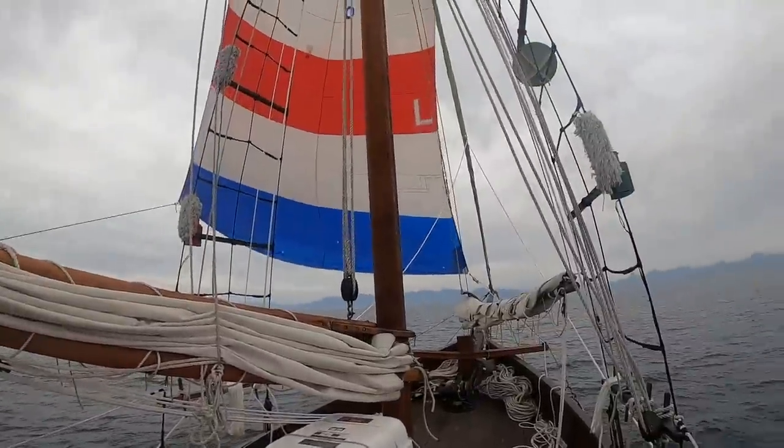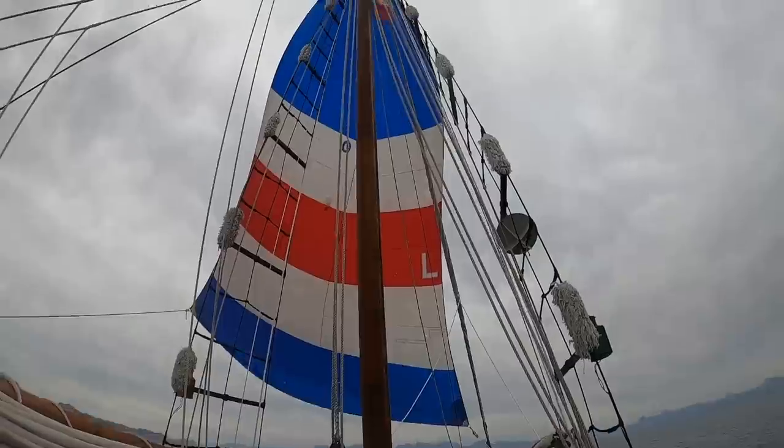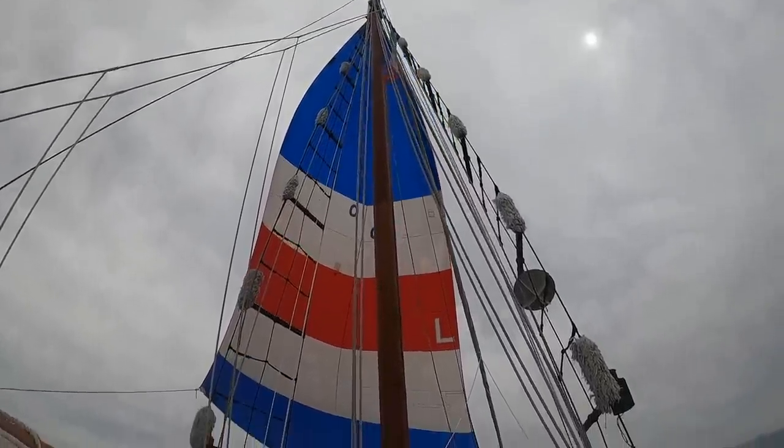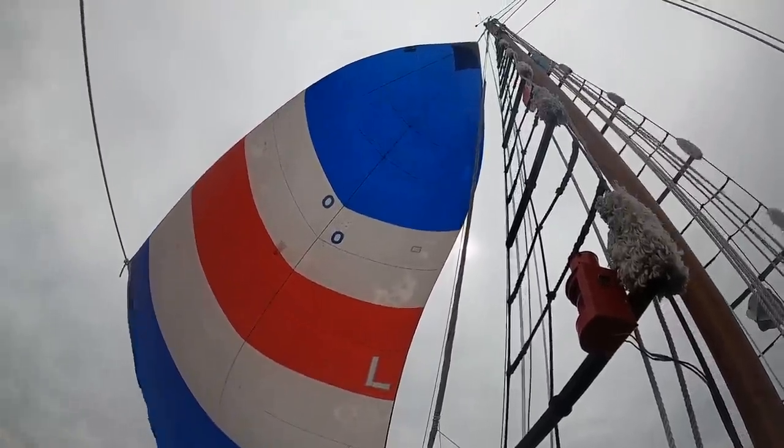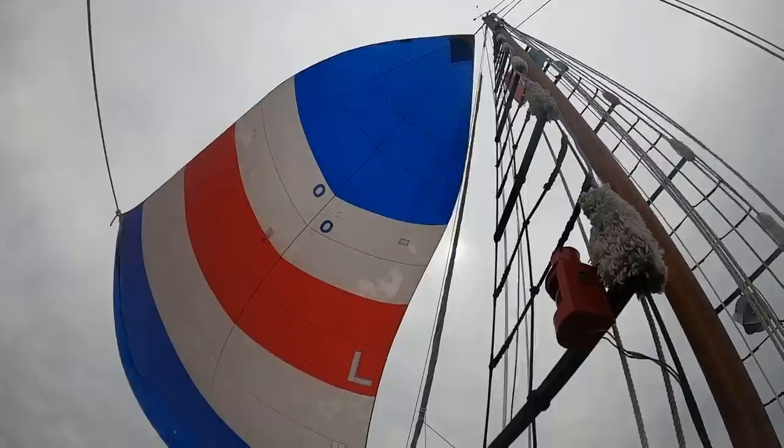And I still can't believe what a great fit the spinnaker is. And again, we're not even flying it properly. We don't have a pole or anything like that, but it's still setting and pulling really, really nicely.